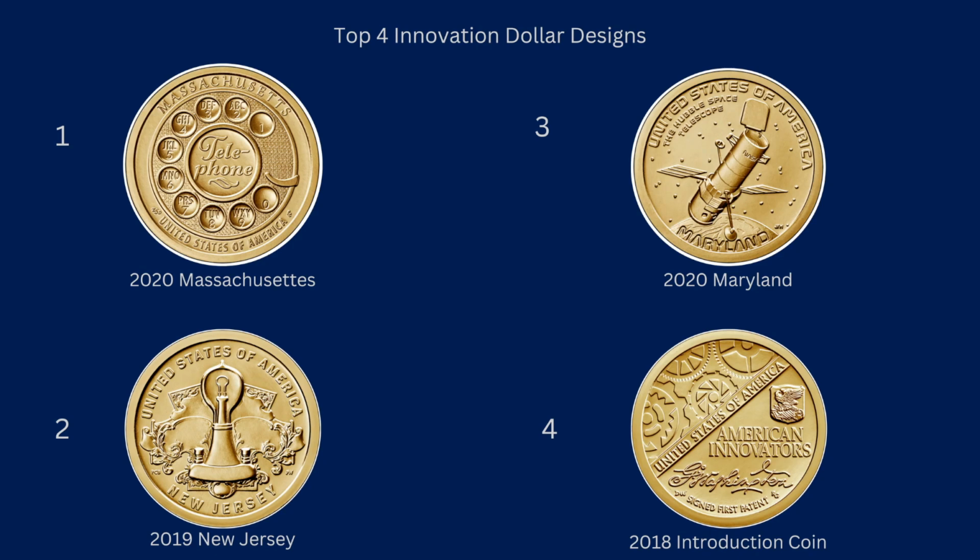Number 2 was the 2019 New Jersey Innovation Dollar, the light bulb dollar. And that was designed by Paul C. Ballon, I don't know how it's pronounced. This was the one that I couldn't find on the website who the designer was. A commenter told me that if you ordered the proof or the reverse proof, the certificate or the little blurb you got on the packaging said that Paul C. Ballon was the designer. So there you go.